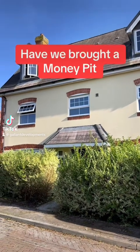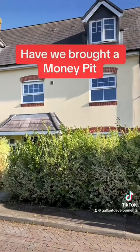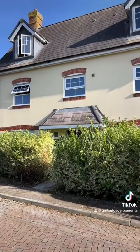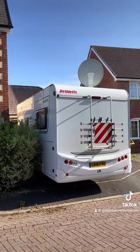Oh my God, have we bought a money pit or not? Building looks excellent from the outside. So this is our new project home in Andover in Hampshire. So it looks very good from the outside. I've got my motorhome on the drive.